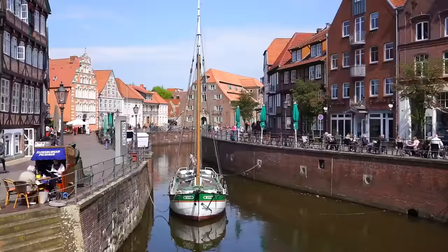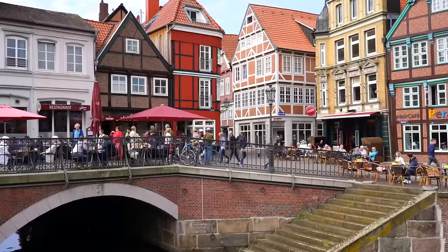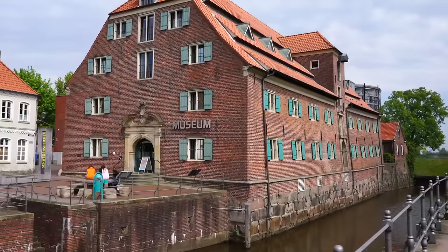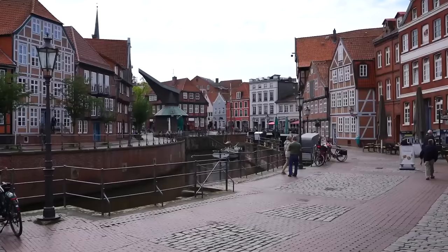Take a tour down the city's historic harbour and visit the museum inside a Swedish warehouse. Elsewhere in the old town, you'll spot plenty of pretty timbered frame houses for your photographs.